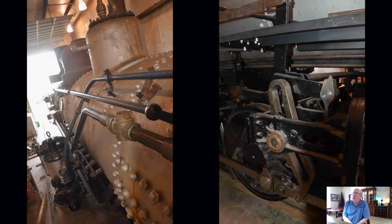There's a side view on the left, side view down the length of the locomotive from the cab. And then on the right-hand side, from the ground, a shot of part of the running gear for this locomotive as it looked in 2015.